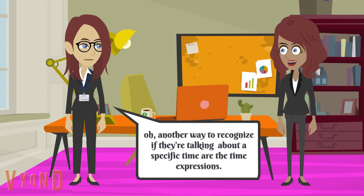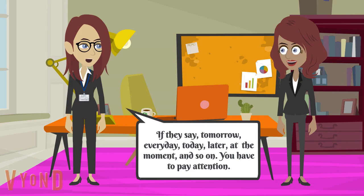Oh, another way to recognize if they're talking about a specific time are the time expressions. If they say tomorrow, every day, today, later, at the moment, and so on, you have to pay attention.